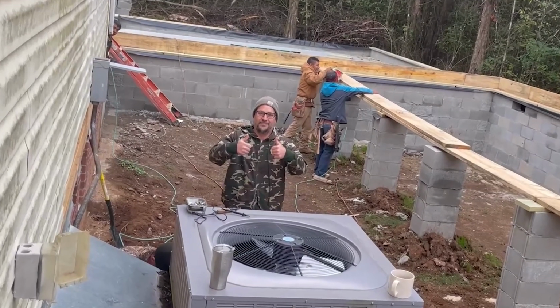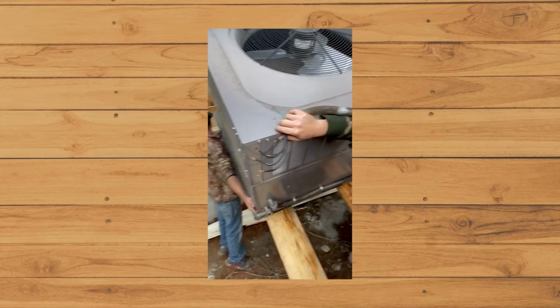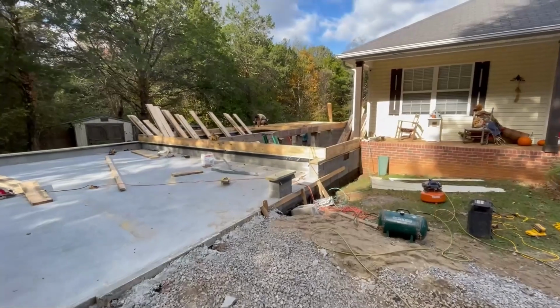I have no idea what I'm doing. Just want to let y'all know, this is how you get an AC moved with 5 guys. We just get boards and make it happen. Signing off, holding this.